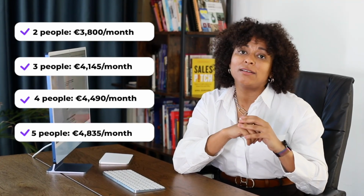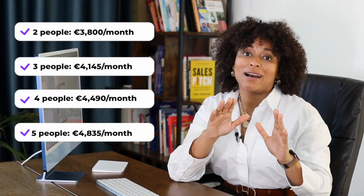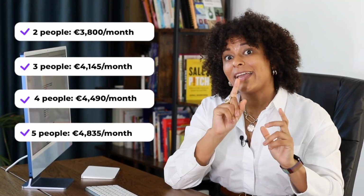2,763 euro. If you want to move, for example, with your spouse, you need to show a salary of 3,800 euro for 2 people. If you are 3, for example husband, wife, and kid, you need to show a salary of 4,145 euro per month. If 4 people, it's 4,490 euro. And if it's a family of 5, for example husband, wife, and 3 kids, it has to be 4,835 euro. So if you have 5,000 euro monthly income, you can move 5 people to Spain.